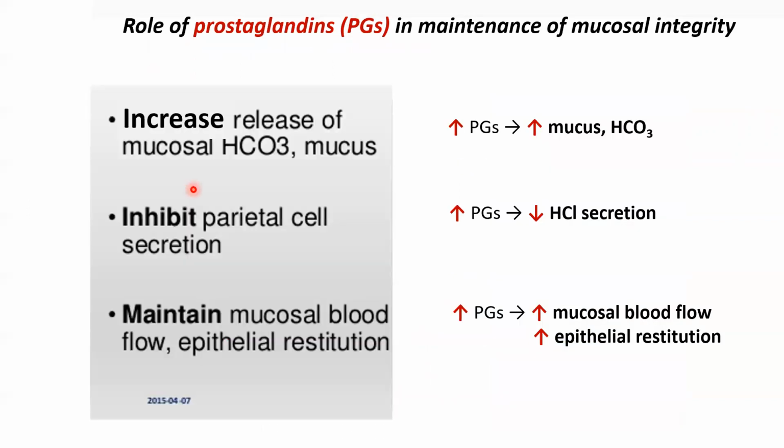What do prostaglandins do? Well, if you have increased prostaglandins, they increase mucus and bicarbonate. They inhibit parietal cell acid secretion. They're turning off the acid, which is an aggressive factor, right? They're also vasodilators, so they maintain mucosal blood flow, circulation, and maintain that bicarbonate flux up to the surface epithelium.